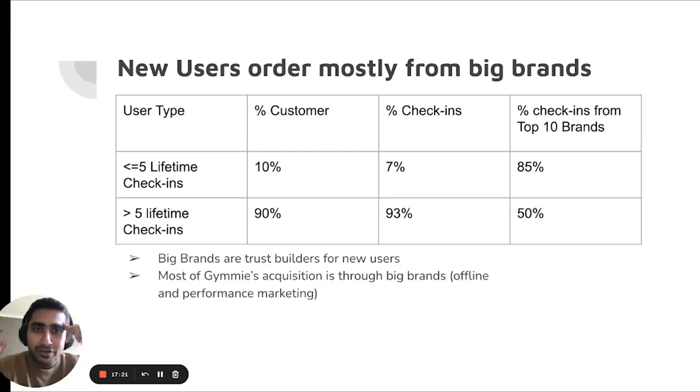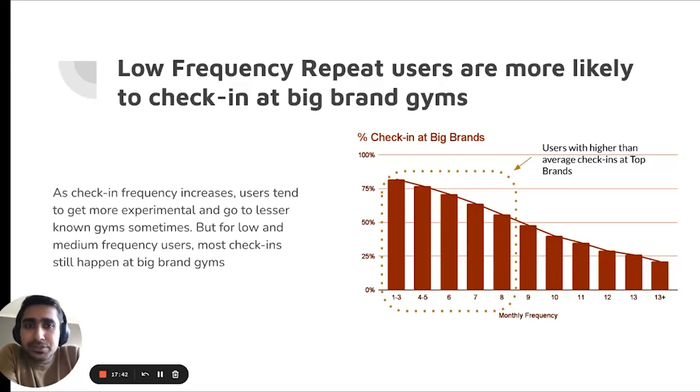brands. However, even for the repeat users, who are the users with more than 5 lifetime check-ins, we see that almost half of their check-ins are coming from these big brands, which is not as much as the new users, but it is still a very significant number, right? So then let's further break this down. Let's look at the repeat users.